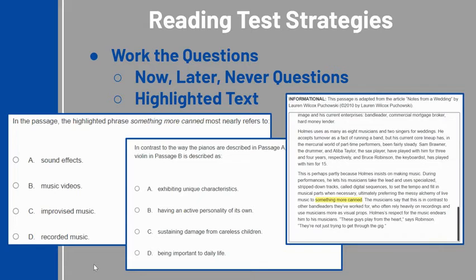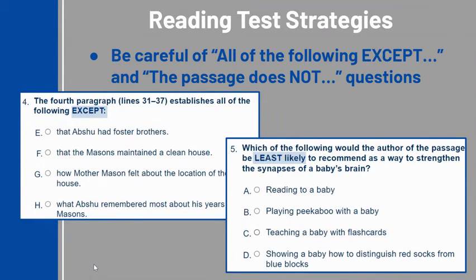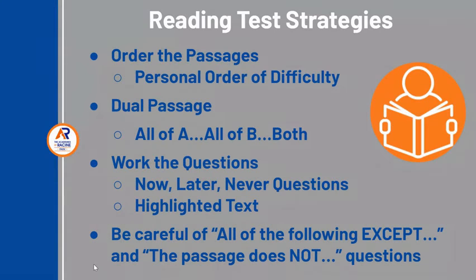And then keep in mind these ones where there's going to be some highlighted information. Don't just read the highlighted piece and try to answer the question. Read at least the sentence around it to get some context to help you answer these questions. But be careful of these types of questions where they say all of the following except, or which one is least likely, or the passage does not. These types of questions are there to try to trick you. So these are your strategies to help you with the reading test.